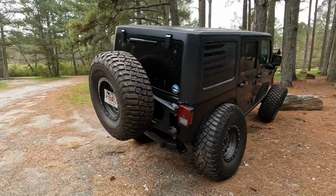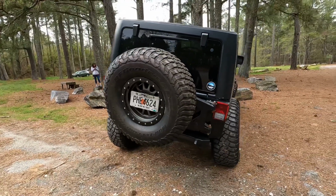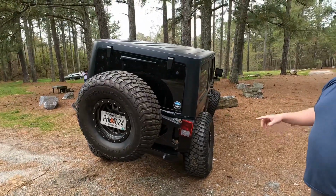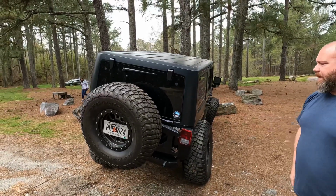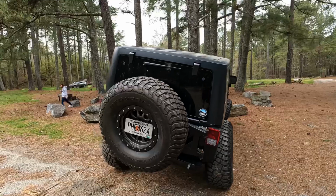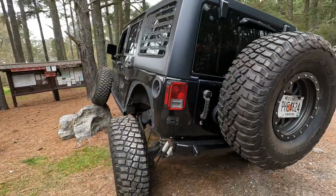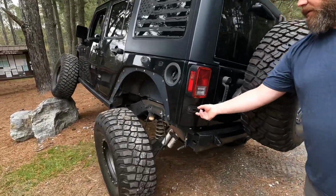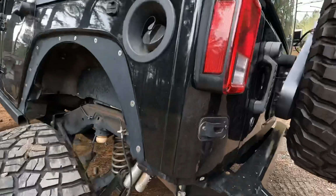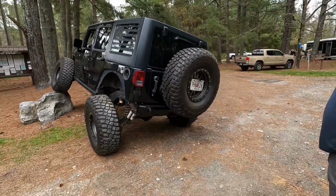In the rear, we kind of stuck with the same theme: Crawler Concepts front bumper, Crawler Concepts rear bumper, and then also to support the weight of the larger tire, we've got the Crawler Concepts swing arm. Wow. So the license plate's been relocated to the center of the wheel. And then where the license plate used to be, there is now a beer bottle opener. That's what you need, man. Just in case, right? Yeah. Very cool. Wow.